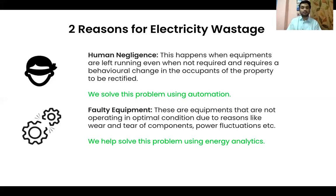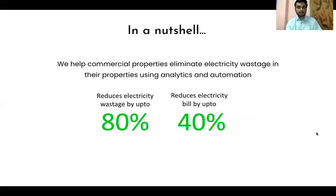So if you're tracking this equipment in real time, you can identify faulty equipment well in advance and get it fixed. Your equipment is not operating in a faulty state for, say, 30 to 45 minutes, which would have happened otherwise, right? So these are the two reasons why electricity gets wasted. And we solve these problems using automation and energy analytics.